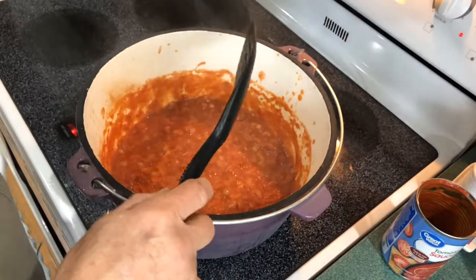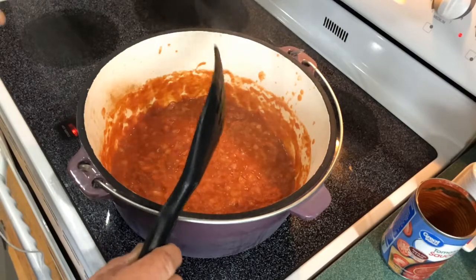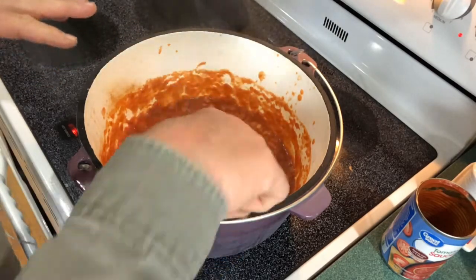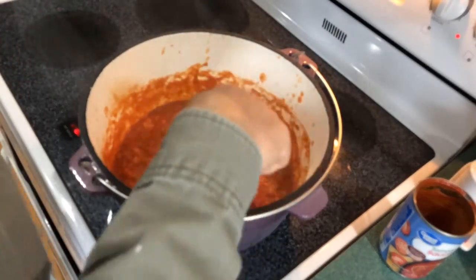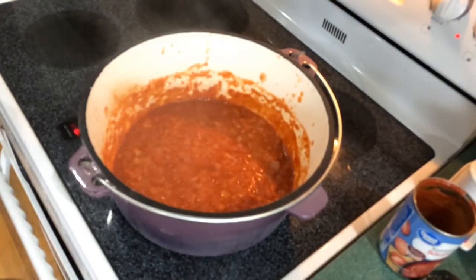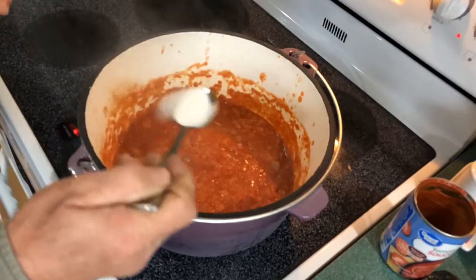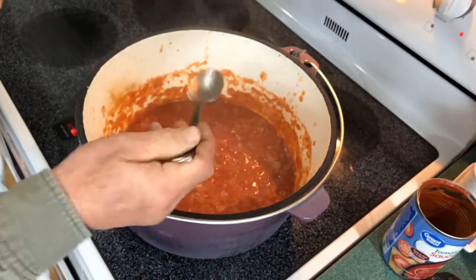And you know what? Me and my brothers and sisters, we always wondered why our dishes didn't taste the same as my mom's. Well, that was it. She never told us about the sugar. So now, we've cooked this for a little while. I'm going to add about a tablespoon of sugar to this. There you go, Mary Eldean.